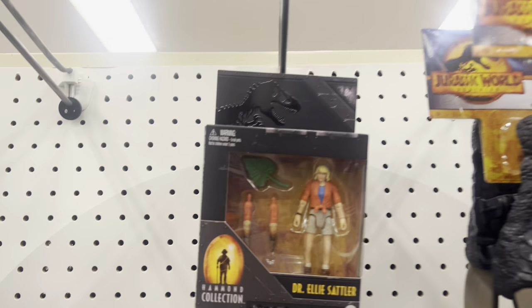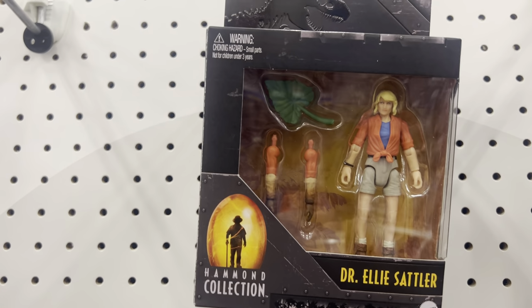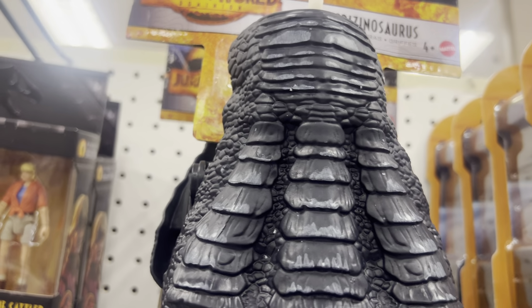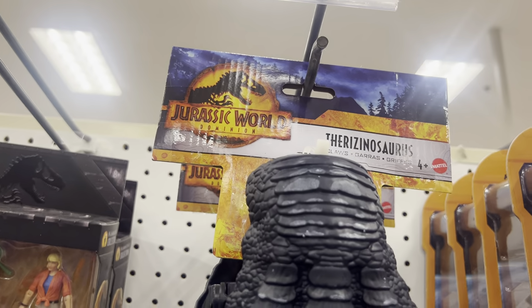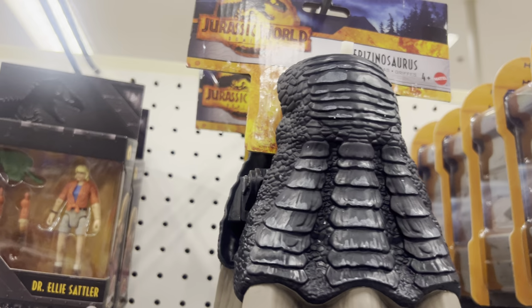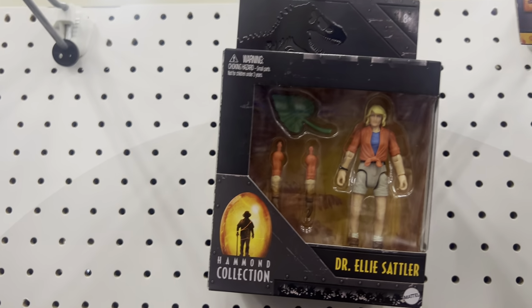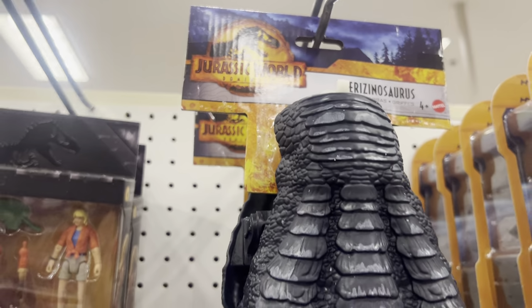Also, Dr. Ellie Sattler, the Hammond collection, and it's on sale, $5 off, $11.89. And we also have Therizinosaurus here. Oh, sorry, this is a costume mask. It's only a dollar off for Dr. Ellie Sattler. Dollar off, Therizinosaurus here.